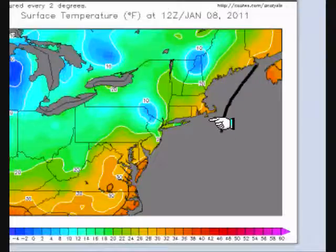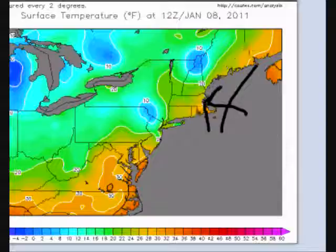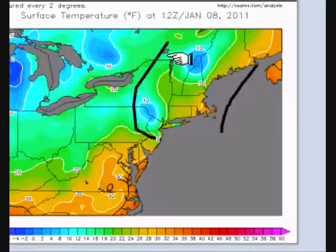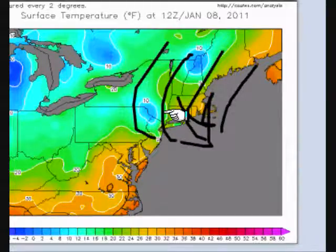Admittedly, you're warm advecting here in portions of eastern Massachusetts into the Maine coast, but even with that being the case, when the storm comes through, it's going to pull in colder air out of the north, and you'll switch back to a west wind here for these portions of southeast New England, okay?